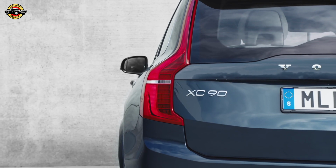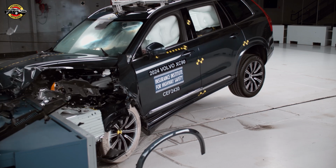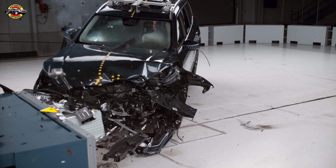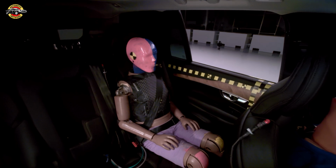In its thorough evaluation, the IIHS concluded that the XC90 offers solid structural performance in the updated moderate overlap test, excellent passenger protection for the driver, good ratings in the small overlap front and updated side tests, and effective prevention of injuries frequently seen in rear seat occupants.